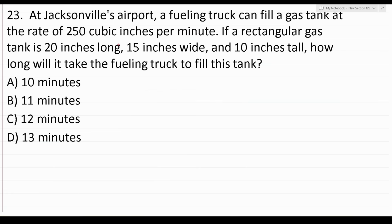If a rectangular gas tank is 20 inches long, 15 inches wide, and 10 inches tall, how long will it take the fueling truck to fill this tank? All right, so there's a big clue in this problem as to how we're going to get started, and it's right here. We know that this fueling truck fills at a rate of 250 cubic inches per minute.